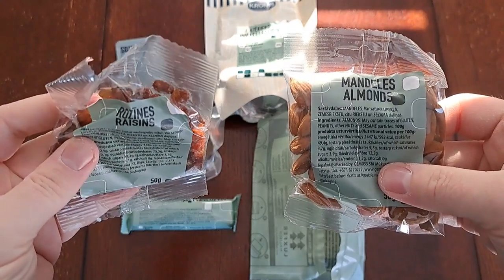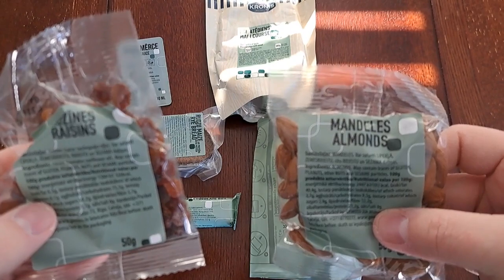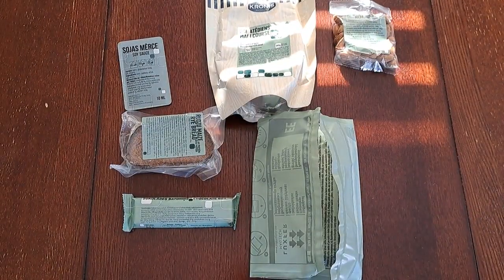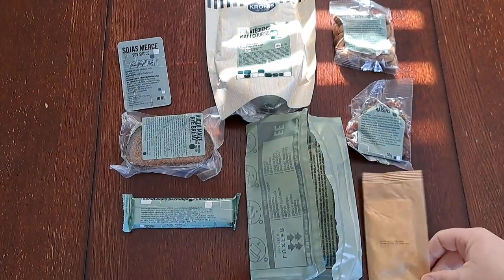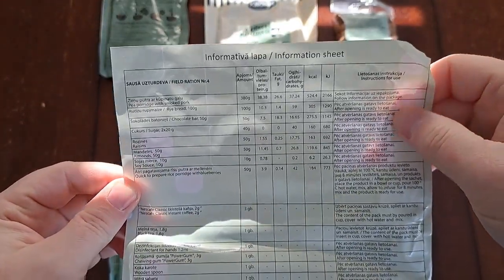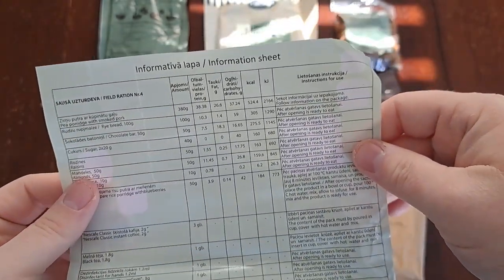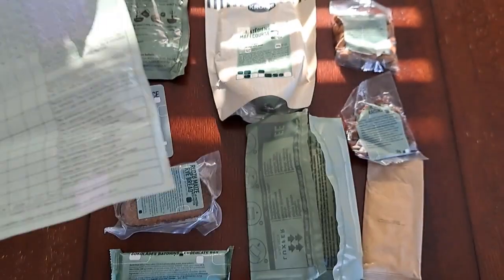A packet of what looks like golden raisins, or maybe sultanas, although they are called raisins. Some almonds. A packet of toilet paper or tissue. A packet of rice porridge with blueberries. And an information sheet that tells you the instructions for use for each item, and the actual weight of them, along with the amount of protein, fat, carbs, and calorie content.